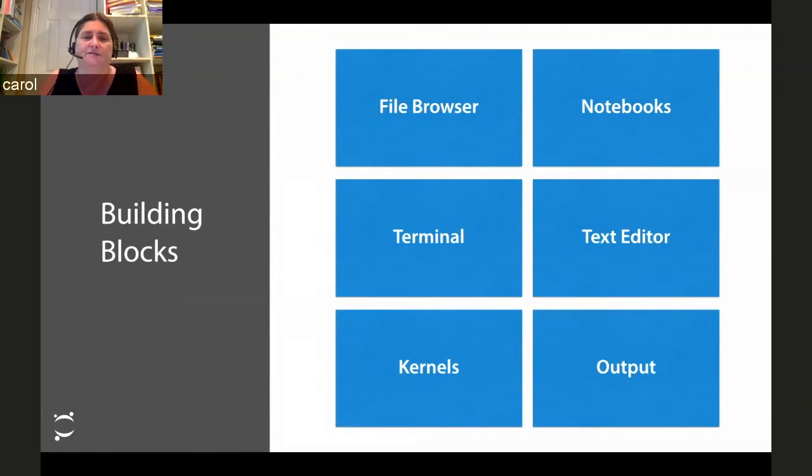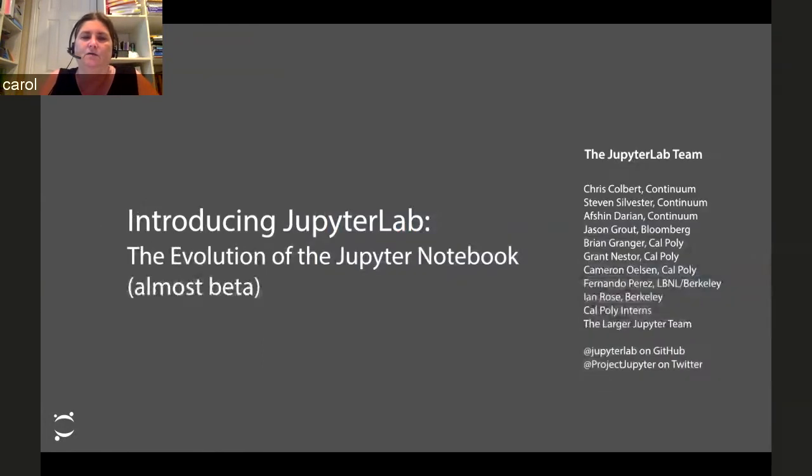So all of these things come together in our development of JupyterLab, and I want to recognize a number of folks that have really been spending the better part of the last year working on JupyterLab and have done a phenomenal job with it. JupyterLab is really taking that classic notebook, re-architecting it and evolving it so that you can take those building blocks and mix and match them together in different ways so that you can tailor your own environment to what your needs are.